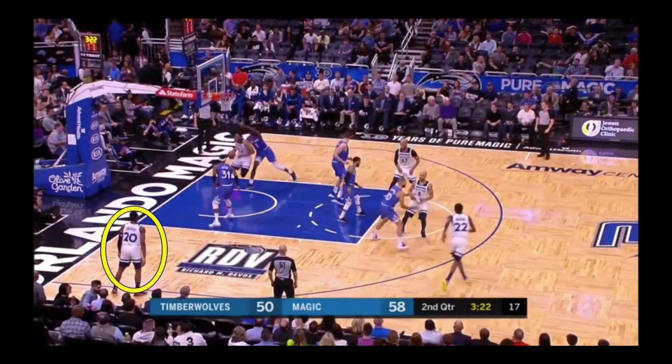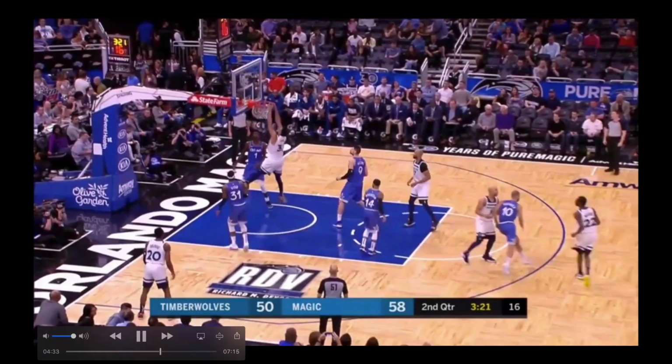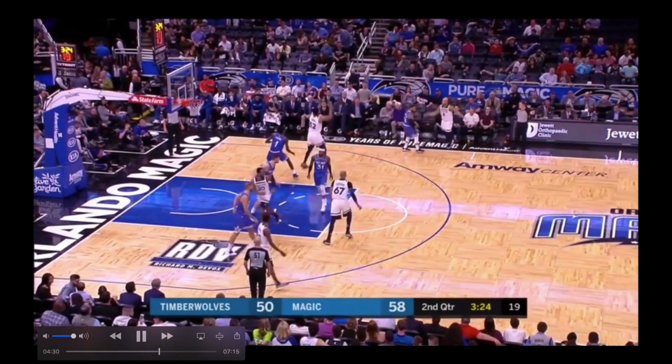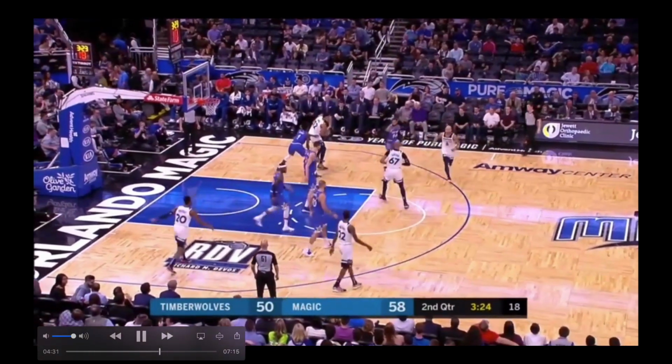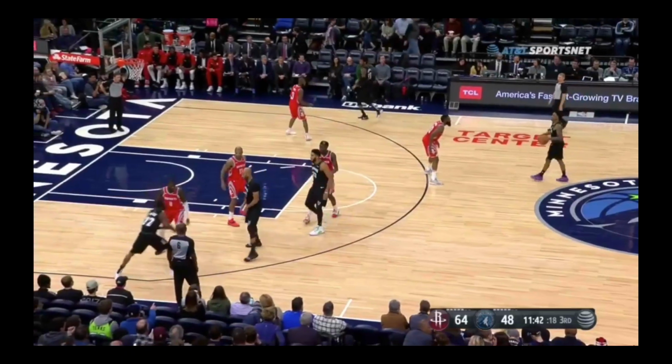But again, you get the player spotting up in the corner, Koji. But I mean, obviously he's going to score here. But again, look what's open now. Koji's got to be a little more shot ready. But Towns gets a good leap here, gets to the basket, good finish.